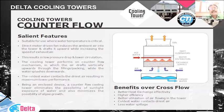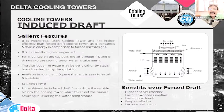See, for better heat exchange effectiveness, you have to go for counter flow cooling towers. And apart from that, there are forced draft cooling towers also. We are not manufacturing forced draft. We are into induced draft cooling towers, and the benefits are much more, like power consumption, the noise is very low, and its maintenance is very low.